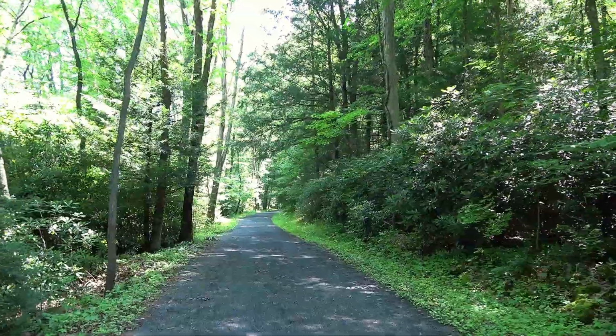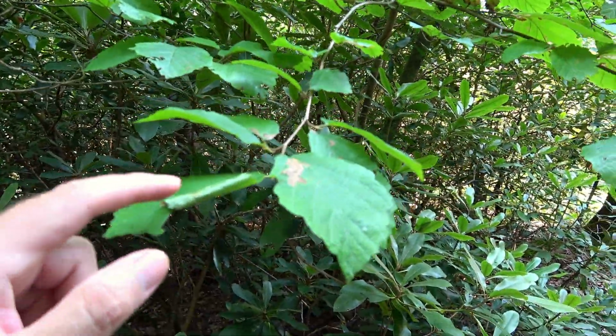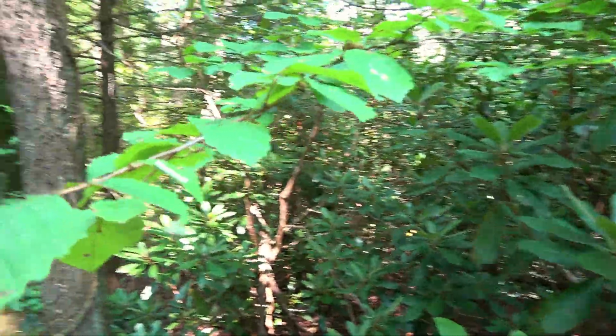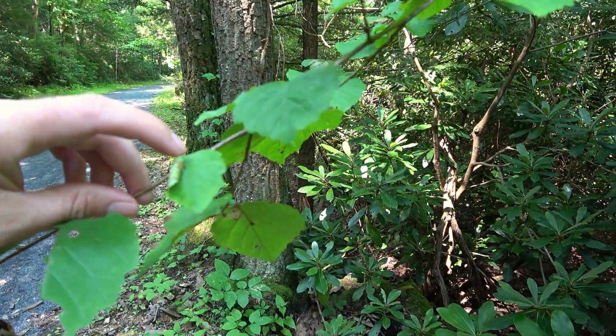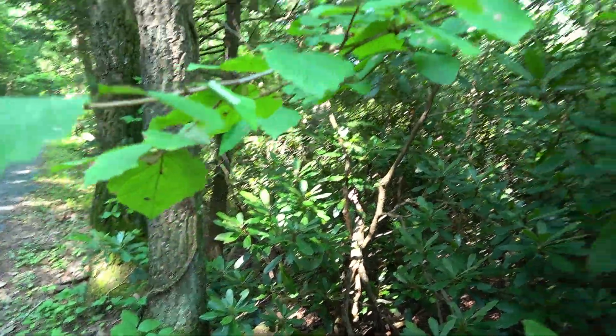All right, let's see what else we can find out here. And here on this branch, see, here's another leaf that's been cut and rolled up. Someone's hiding out in there. Same with this one right here. See, it's all kind of rolled up nicely. Someone's in there.